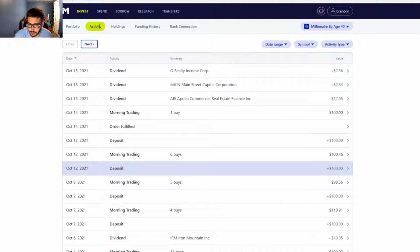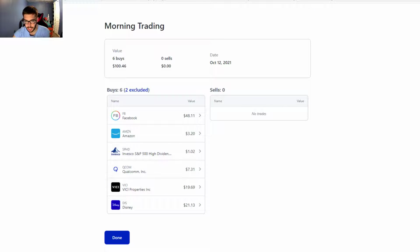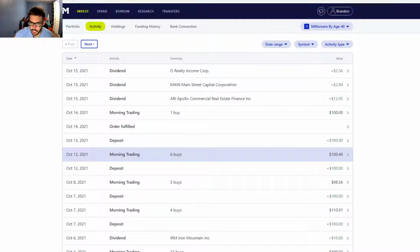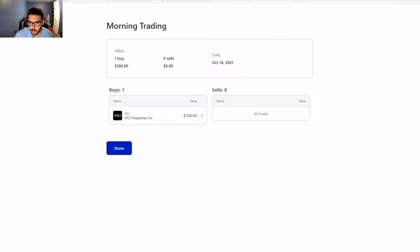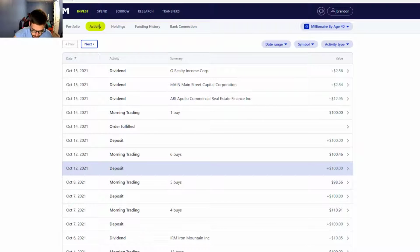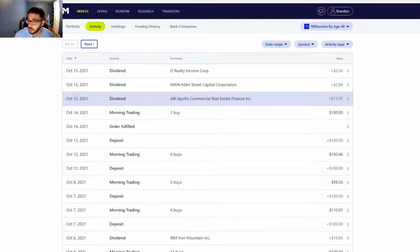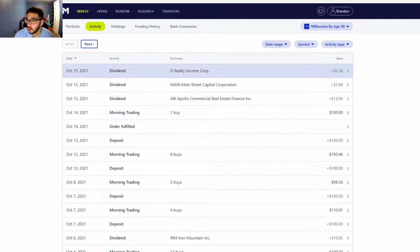What did we do? Well, we did 2 deposits. We added a position into the portfolio, none other than Vici. I added Vici into the portfolio. Felt excited about it, so we did a couple deposits. One was just a general buy, and then I put 100 separately into Vici by itself to try to build out the position. As far as dividends, $12.95 for ARI, Main Street Capital $284, and O $256.